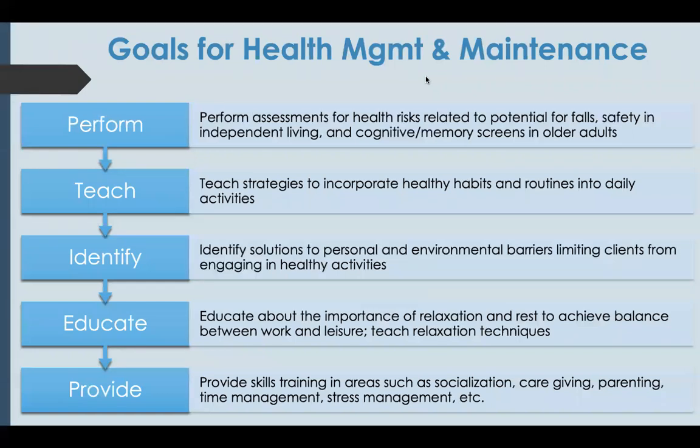Our goal is to perform assessments for health risks related to potential falls, safety and independent living, and cognitive memory screens in older adults. To teach strategies to incorporate healthy habits and routines into daily activities. To identify solutions to personal and environmental barriers limiting clients from engaging in healthy activities.